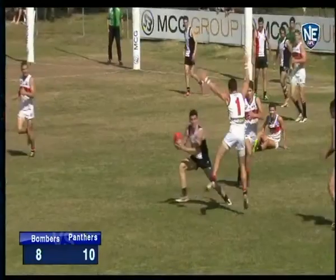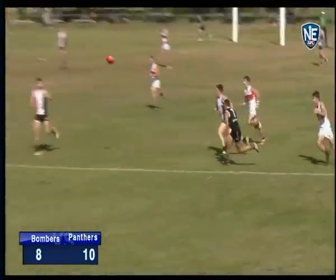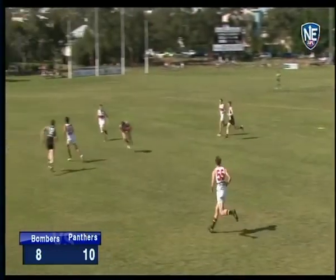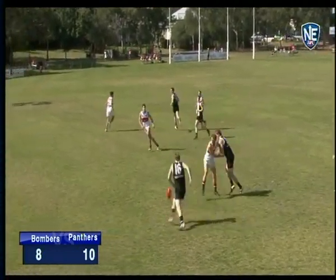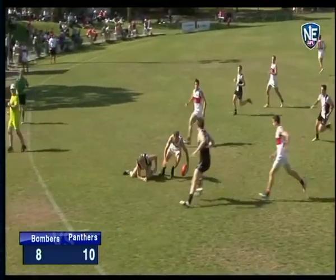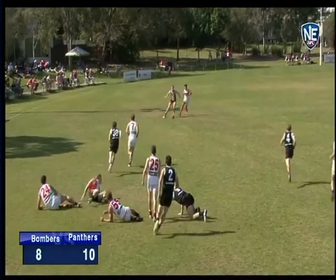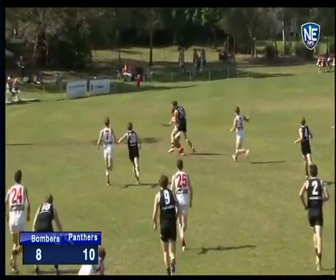Here's Joyce with the ball now. Gets it across to Wallen. Wallen goes in forward, gets it back from a teammate. Goes up towards the big fella in Williams. Here's Logan trying to mop it up. Byrne can't quite take it. Reed tried to smother it and couldn't quite do so.